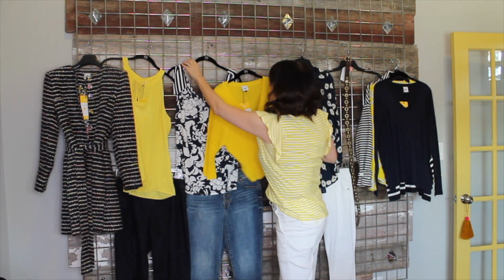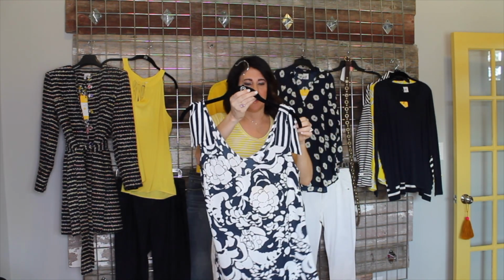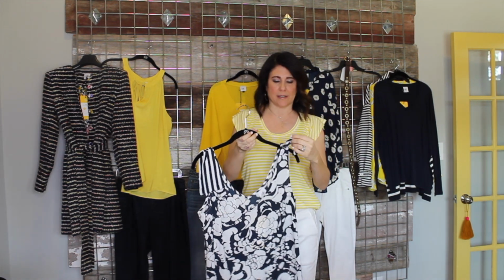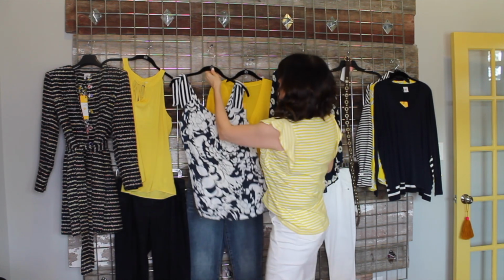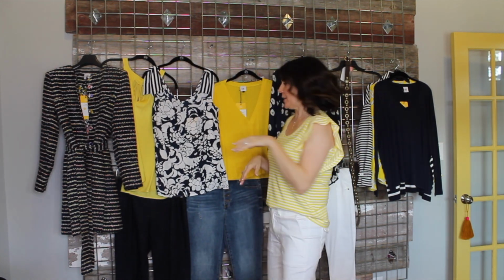So going into the next top, this is a darling one called the Shoulder Tie Top. You've got this beautiful double V floral, and then she's done these gorgeous accents of a little knotted tie in the stripe. Loving that. I think it's, again, super easy to wear. Front tucked, completely tucked in, or out tunic style.